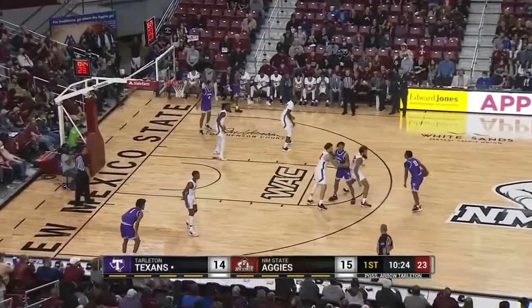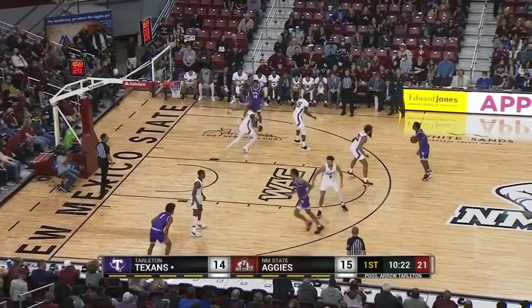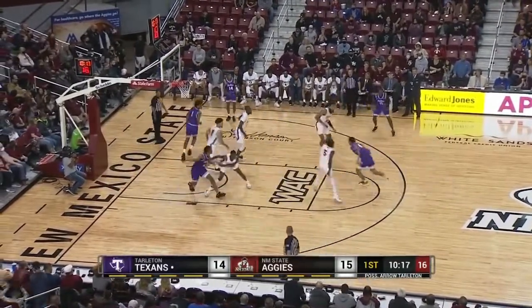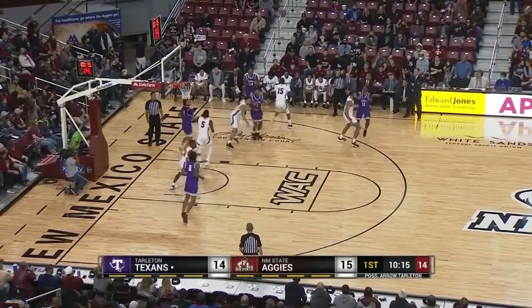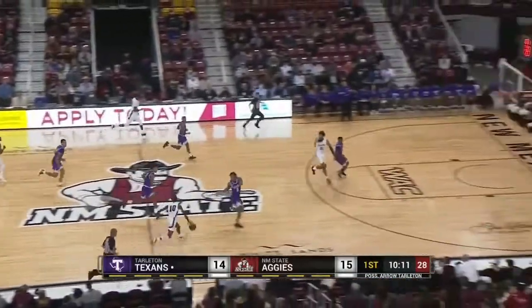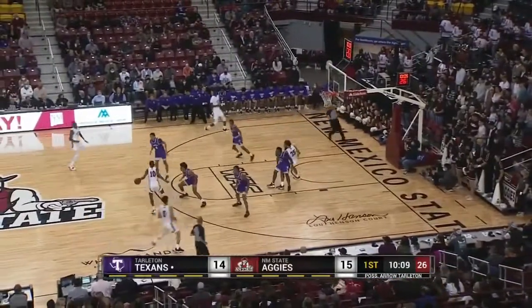And that's a shot that the Aggies are going to have. Tarleton does a great job packing the lane. Everybody's helping out, so those skip passes across for threes are going to be there. Gibson again. That one skips off. Finally, he misses. Gibson has eight early for Tarleton.